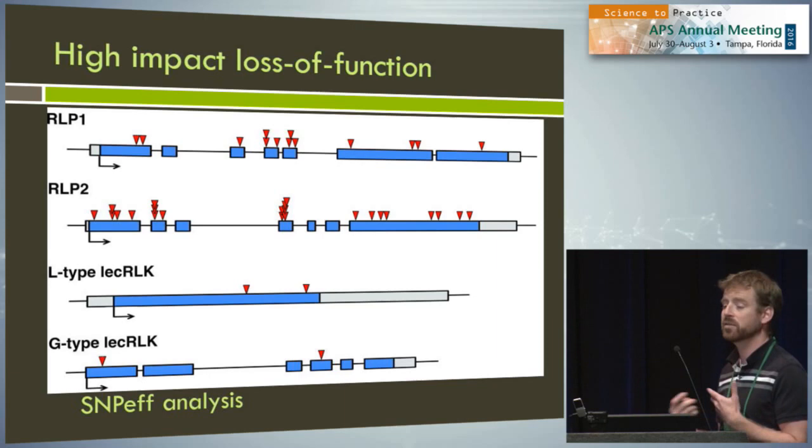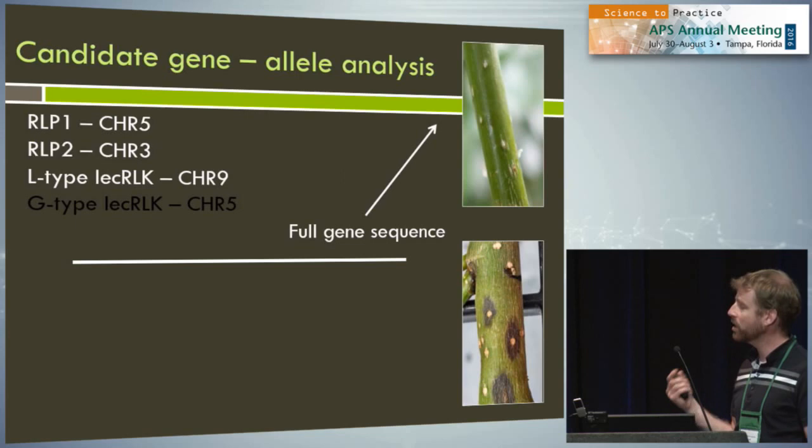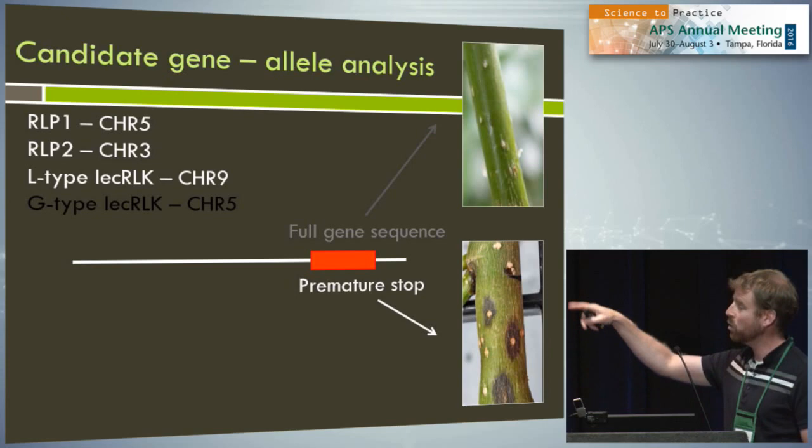And it turns out that when we correlate those loss of function mutations with the phenotypes that we see in the greenhouse, we basically see a perfect correlation. So trees that have the resistant candidate genes are resistant, and so they look like that. And trees which have the loss of function mutations in the sequence of any one of those three turn out to be susceptible.